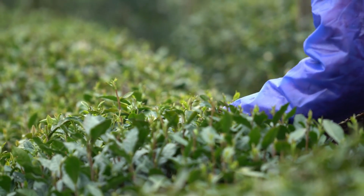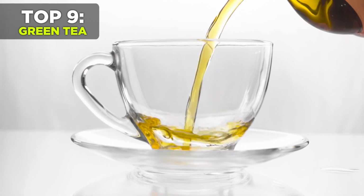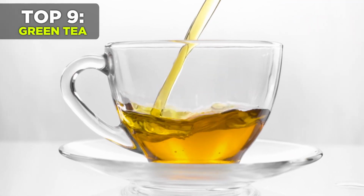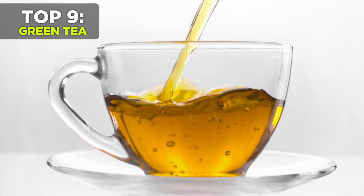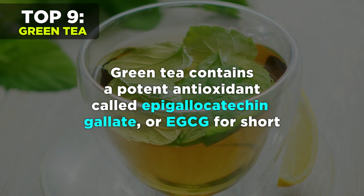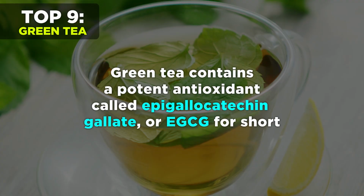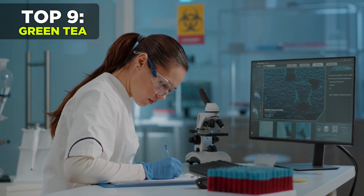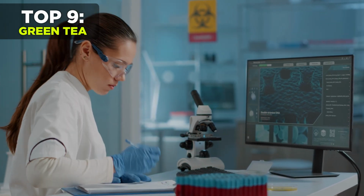Next up on our list is a food that's truly steeped in potential. It's time to talk about green tea. Your morning or afternoon pick-me-up could be doing more than just awakening your senses. It might be a useful tool in managing your sleep apnea symptoms. How is this possible? Well, green tea contains a potent antioxidant called epigallocatechin gallate, or EGCG for short. A study published in the American Journal of Respiratory and Critical Care Medicine found that EGCG could help reduce the severity of sleep apnea symptoms.